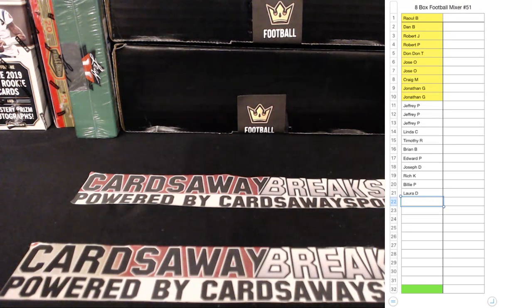Just wrapped up the Juan Soto hit stack. Congratulations to Raul B. That thing is beautiful.